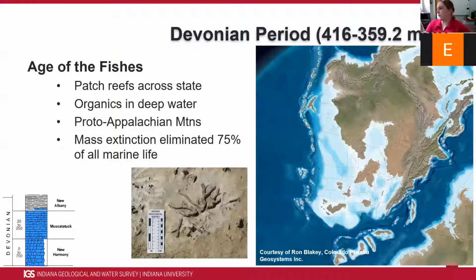Okay, the Devonian time period, so 416 to about 359 million years ago. This is known as the Age of the Fishes. We are still in an ocean environment, but we have a series of patch reefs extending across the state. And then in areas in between those reefs, we have more deep water with more organic material accumulating. So geologically, that's forming limestone and then shale in the deep water.